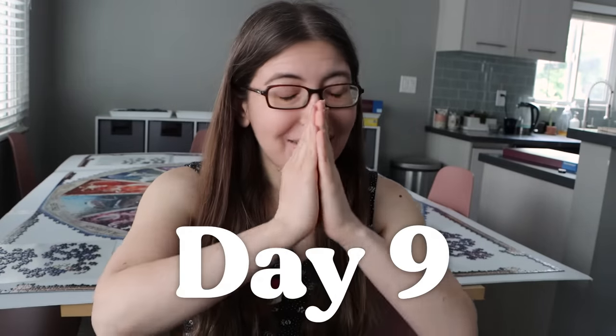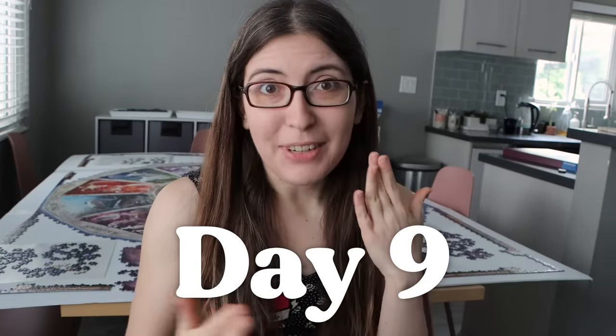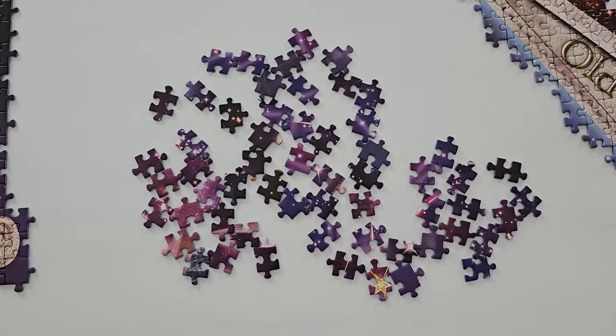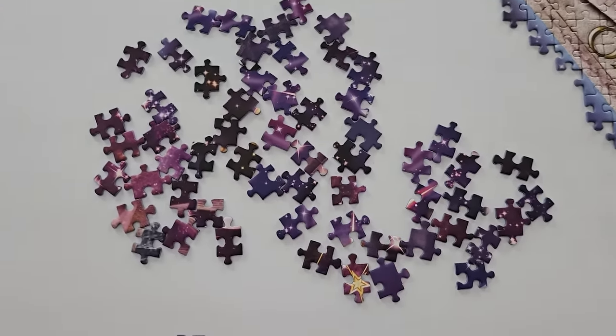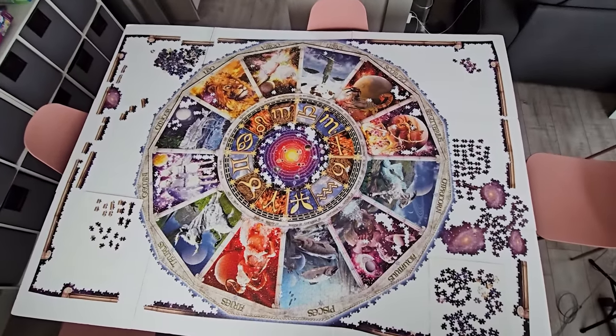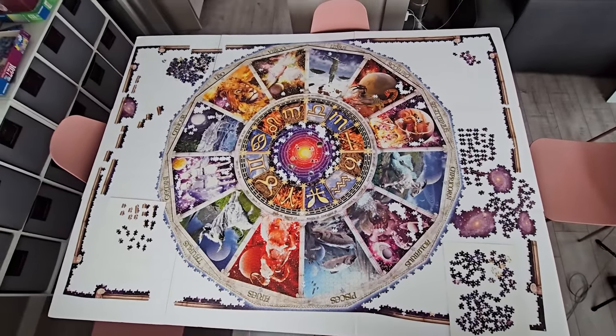Okay, so yesterday was kind of a tough puzzling day. I was getting pretty discouraged. I feel like we need to start off today with a win. So I have all these pieces, which I pulled out yesterday as I was sorting through all the pieces. These are going to fit into the middle where I'm just missing a handful of pieces. It's gonna be so satisfying. Let's get those in place.